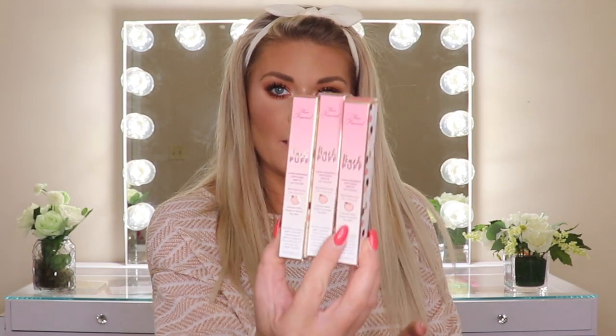Now, I picked up 3 of the new Too Faced Puff or Peach Puff Long Wearing Diffused Matte Lip Color. This is what they look like. And I could not contain myself. I had to just try one. So I tried, which one? It was the Peach Into the Choir. And I loved it. So I'm not going to use that color.